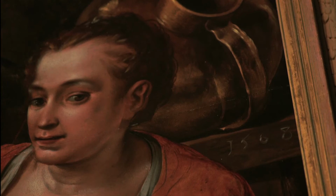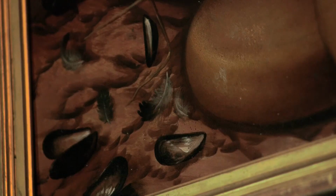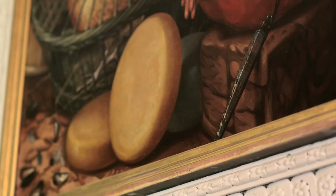And Boucalar paints scenes of markets, usually with food and peasants. And again, very suitable for a dining room. You've got chickens and fish, and then great big cheeses. So it makes a very fine ensemble, and the painting has been here since the 1720s when Christopher Crowe brought it to Kiplin, which is rather wonderful.